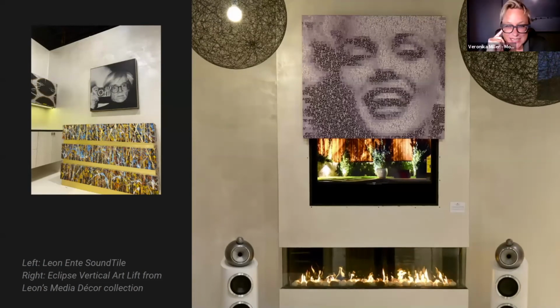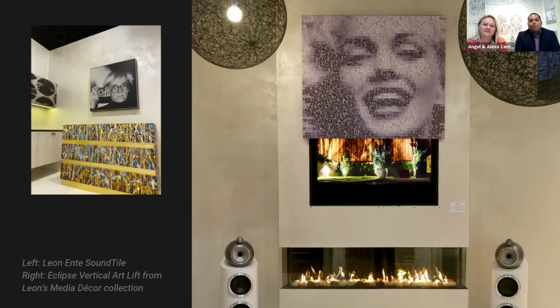So, guys, tell us what we're looking at. Again, I think maybe on the left here we're looking at your showroom. Is that right? Yes. So on the left-hand side we have Andy, which we love. He's part of our showroom. It's a talking piece. Everybody always thinks it's just a piece of art, and whenever we turn on the music, everybody's just blown away. Customers are always loving how it looks, how it sounds. Believe it or not, one of the things that really impresses me about the sound tile is that just because it's a piece of art, you don't sacrifice sound. It does sound amazing. And to Rocky's point, if you complement it with a subwoofer, you can really take it to the next level.